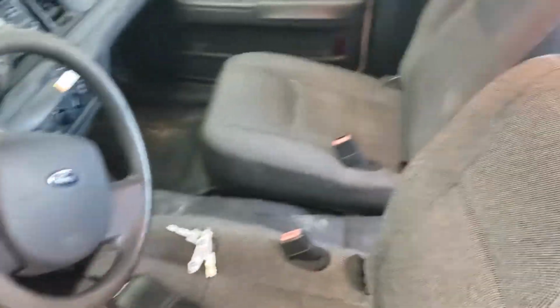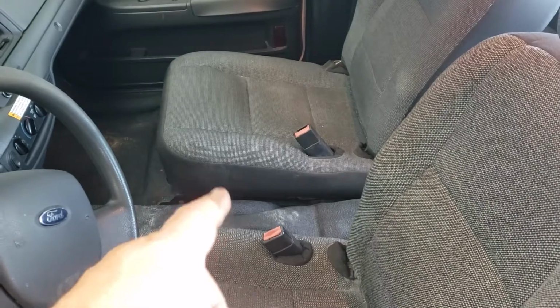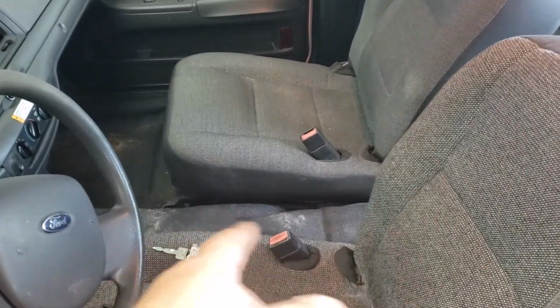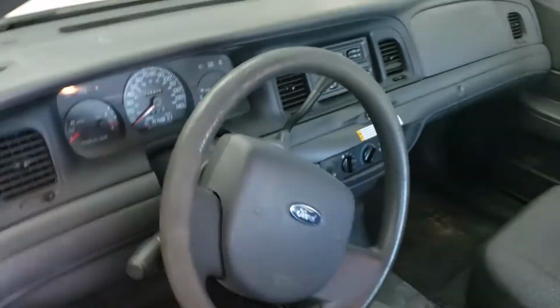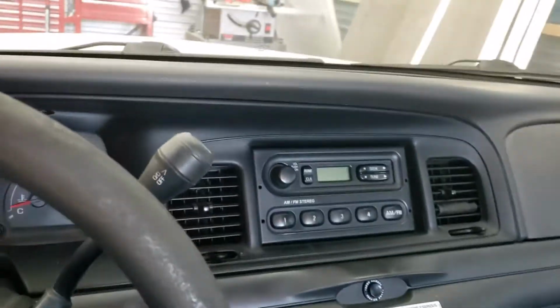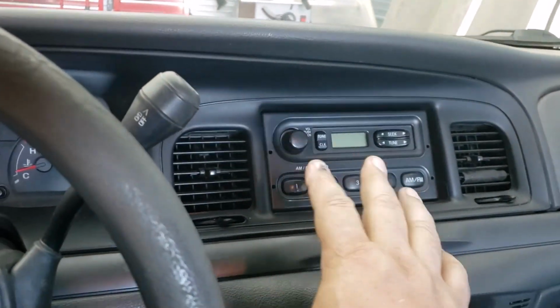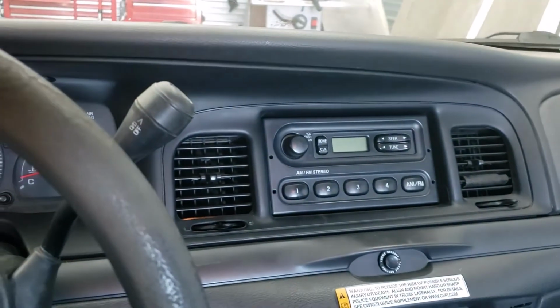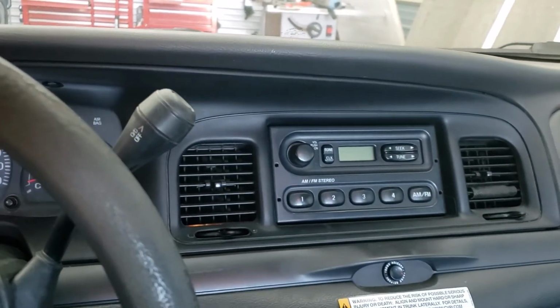My brother came by with his truck a little while ago, gave me some ideas. We'll go to the police depot or whatever, see if I can get a used console, right? And take out the factory radio. Let me show you here. I've learned that putting in aftermarket radios, from fellow YouTubers and all that, sometimes when you take out this and put it in aftermarket, it fits in nice. Once it's in, the only way to get it back out is you got to take apart the whole dash. I don't want to do that to somebody.